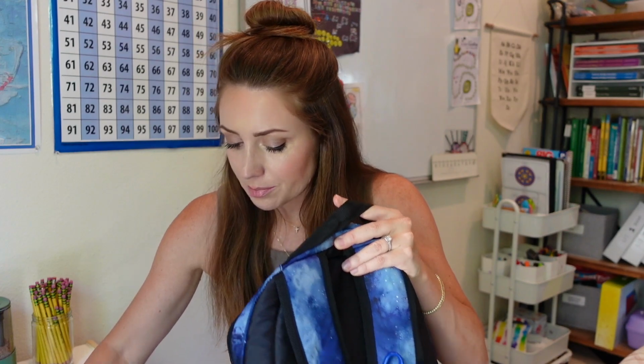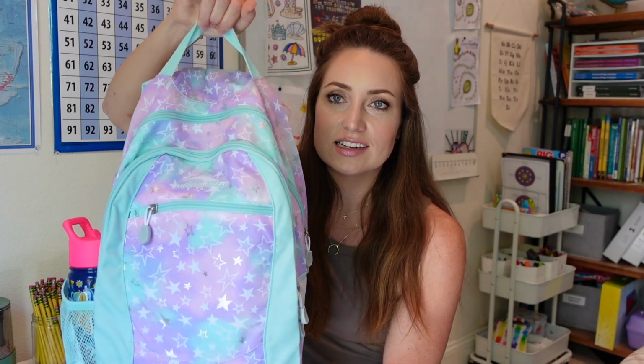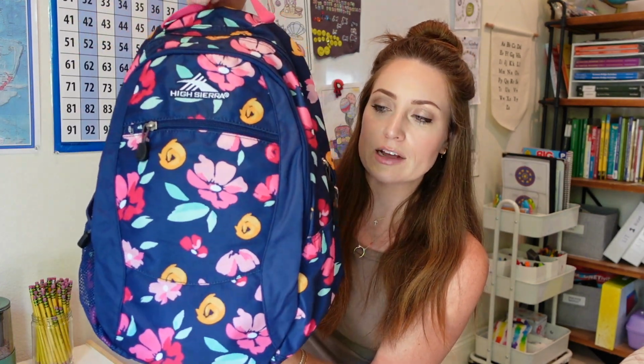Let me show you, each of them picked out their own style. These are the curve backpacks, and Owen picked out the space one. Violet picked out the stars, which is such her color palette, these kind of teal colors. I love that. And then June picked out this really cute little floral pattern.